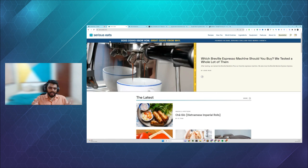I accidentally happened to come across this website looking for some recipe, and at that time I didn't even know. So this website, SeriousEats.com, it's part of the Dotdash Meredith group. So it's a very large publisher, a very large media company, but the way they are looking at all these basic things is something which serves as an inspiration for us.